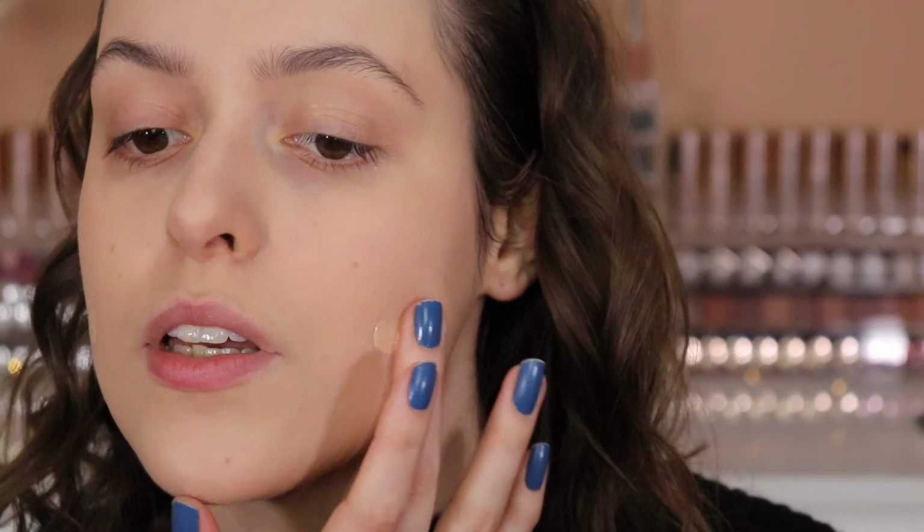My neck and chest are very cool undertoned, whereas the rest of my body and my face are kind of neutral, kind of leaning into the yellow, but more neutral yellow undertone. So I try to match to my face rather than my neck, but I feel like this is a good shade match. And just zooming you in, I'd say the coverage of this foundation is a medium coverage, but it's definitely buildable. I'll probably just take one more pump and just distribute it.